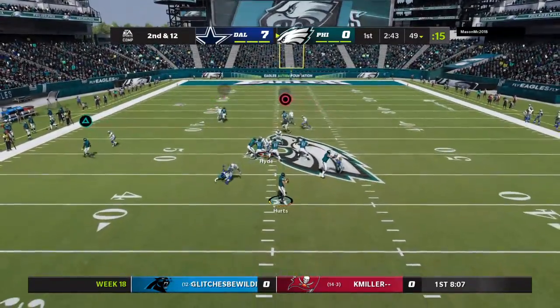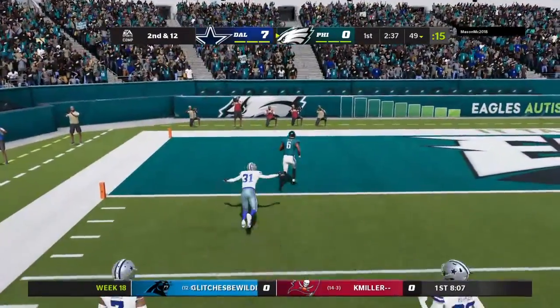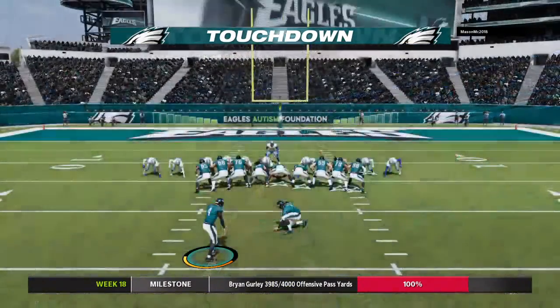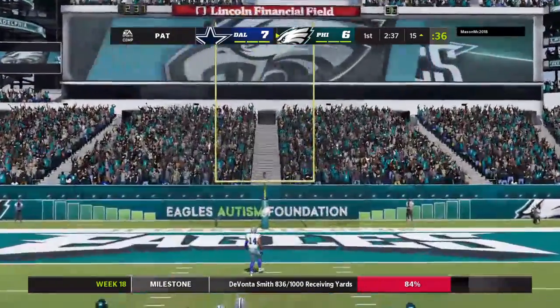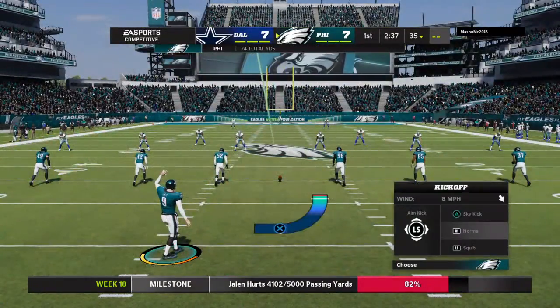They'll fake the give to Sanders, and now Hurts. Open man, that's Devontae Smith. Touchdown, Philadelphia! Devontae Smith, his 4th touchdown on the year. And the Eagles are within an extra point of tying this thing up. Elliott good with a PAT. And that will tie our score here in this opening quarter of play.